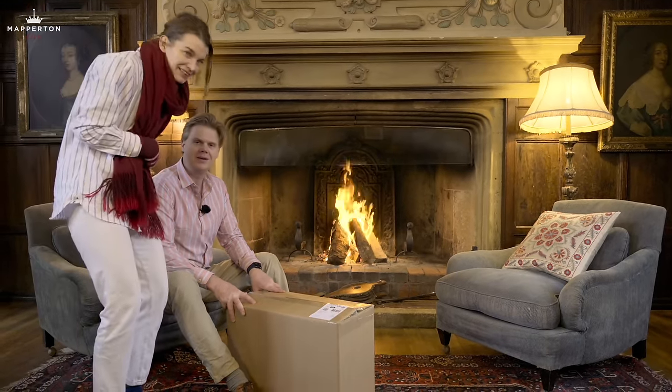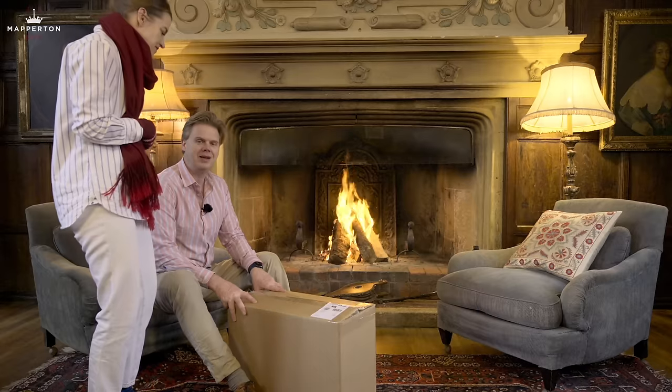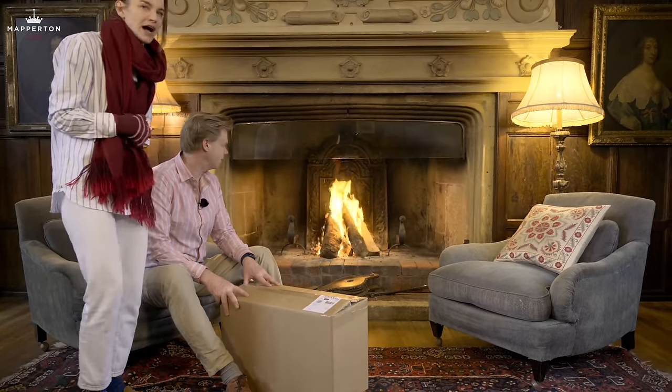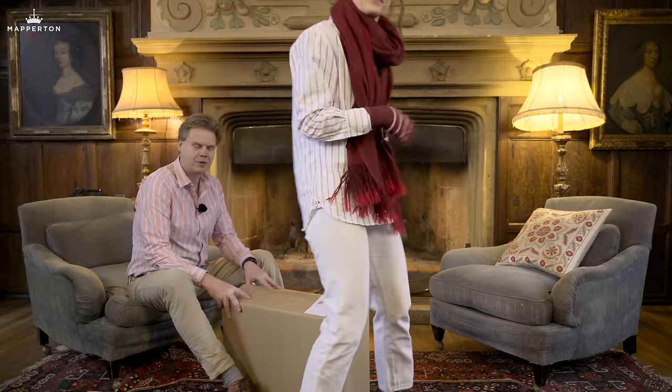I am sitting by a lovely warm Mapperton fire. And I'm coming next to it because it's so cold in this house. But it isn't. It's so cold. It's so cold. This is an endless debate.